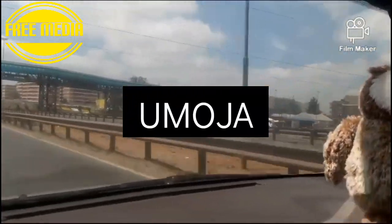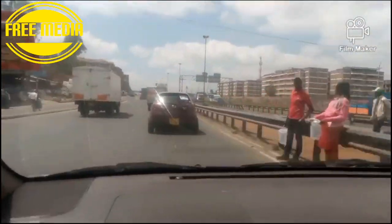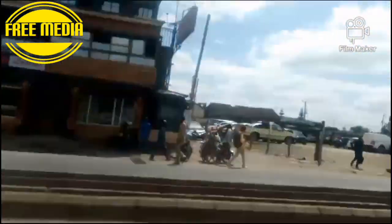Right now we are going through Umoja. This is Umoja Estate. It borders other estates like Kariobangi South. It also borders Buruburu and Utawala.